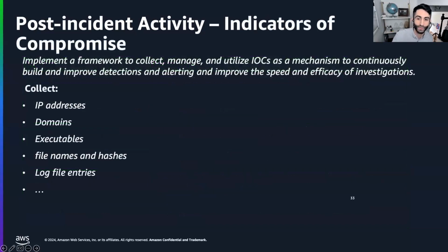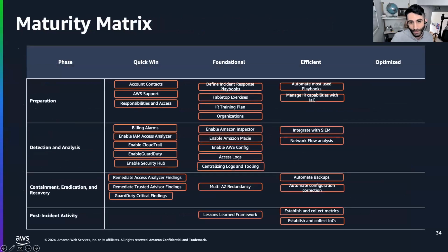And at this stage, we're really looking to collect our own indicators of compromise to feed back into our playbooks to once again improve the speed and efficiency of our investigations. I've seen this before. Let's put it into a playbook so that I know where to go look, because I know what this compromise looked like last time and what happened afterwards. And now you can see how far we've come in our matrix.